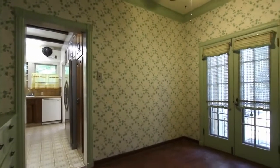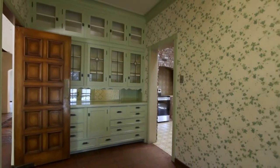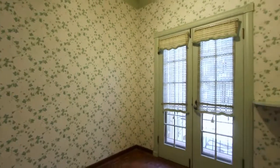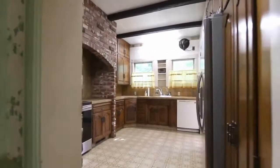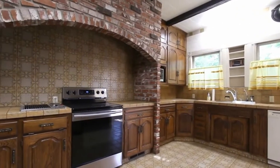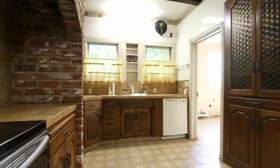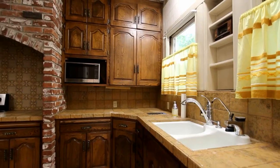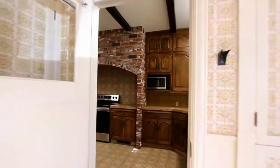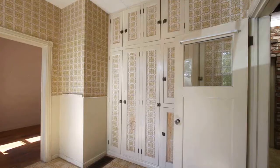Now we're entering what they call the eating area. This was an informal eating area with a nice built-in hutch right off the kitchen. When the house was built in '27, they had a maid. And so the maid basically lived in the kitchen, and she had a bedroom off of the kitchen, which you'll see. The kitchen was redone in the 70s as well, but until then it was all original. Had an electric stove, had electric refrigerators, very unique for its time and its age. I'm glad you have this video, because you could never describe it as good as these pictures show.